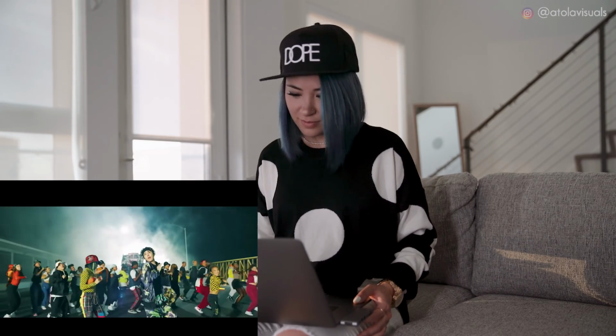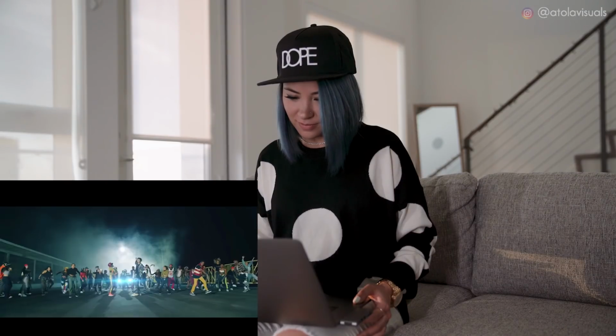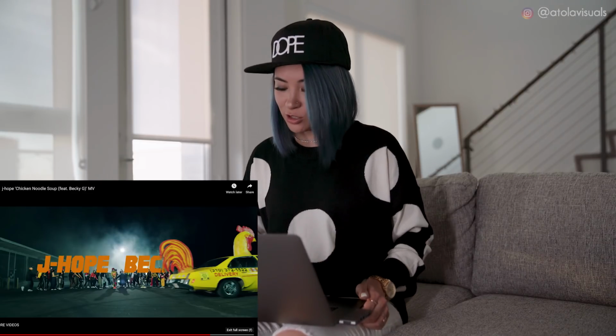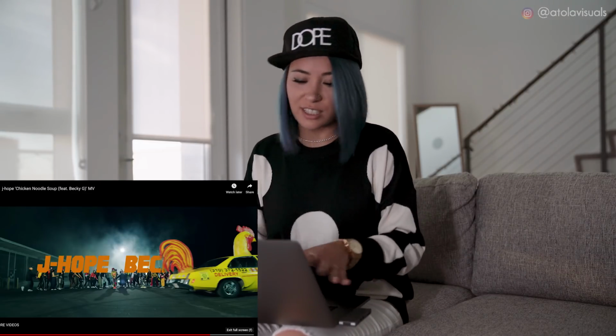Boom! Contrast with these teals. Now their skin tones are more like yellowy orange. Everyone's clothing pops out a little more. Saturation has been brought up. Totally different vibes, but I love it either way. I love the contrast between music video scenes because it just keeps it all like, woo! I need to just keep looking at it because there's so many things going on and different aspects happening.